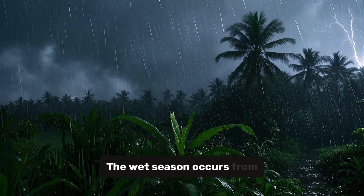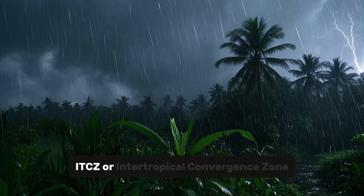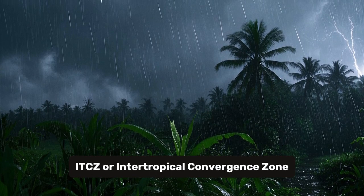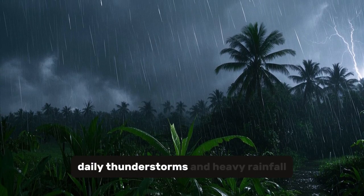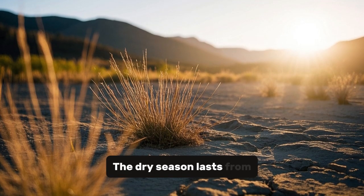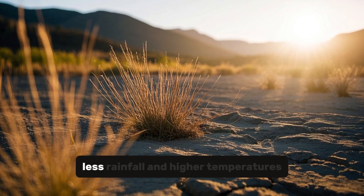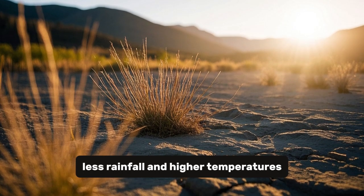The wet season occurs from May to October, when the ITCZ or Intertropical Convergence Zone brings daily thunderstorms and heavy rainfall. The dry season lasts from November to April and is relatively drier with less rainfall and higher temperatures.